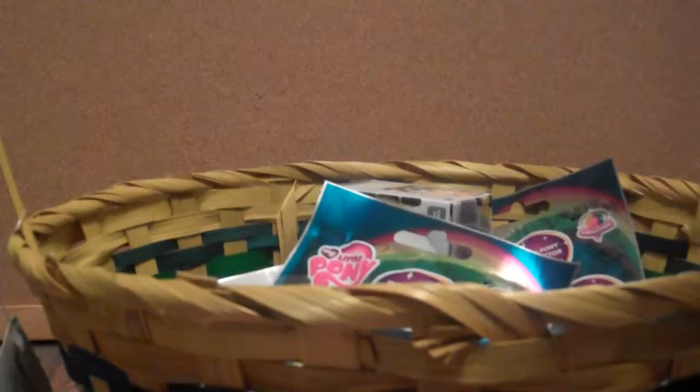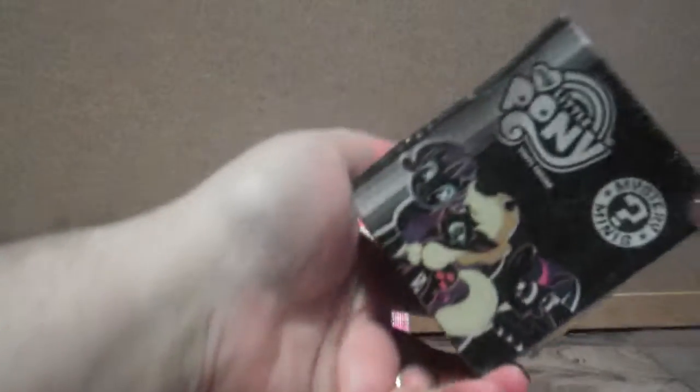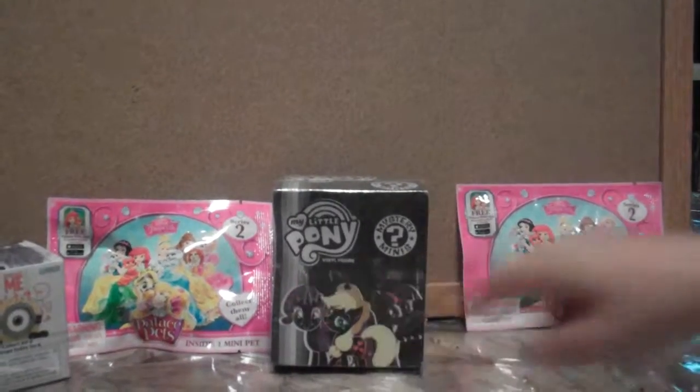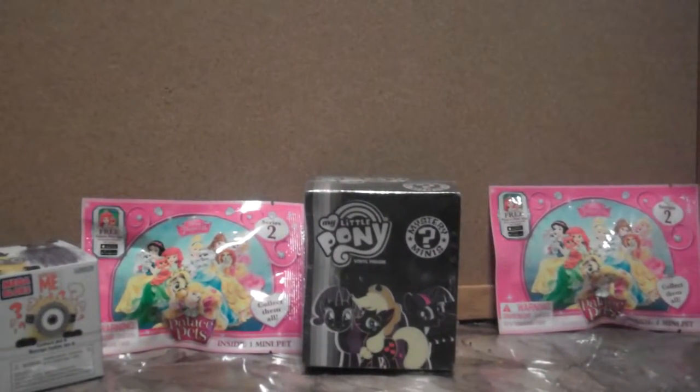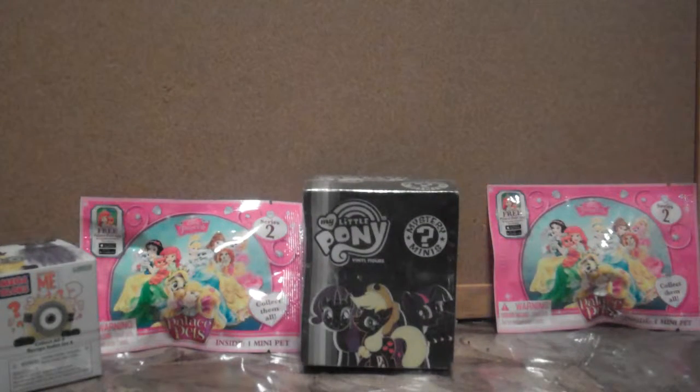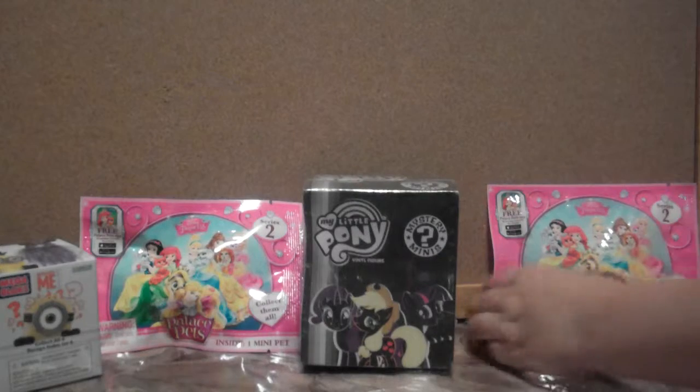All right, Maddie's turn. Yes! I was hoping I could get this one. Very cool. Minions, Palace Pets. Maddie got the Funko Mystery Mini Pony. And did you look at the other Palace Pet in one movie? Very nice. Okay. All right. Very good. Me go first. You're gonna go first? Okay. Which one are you opening first?